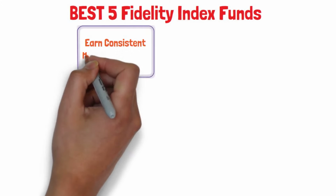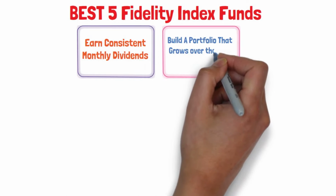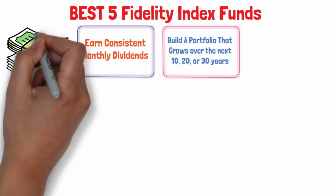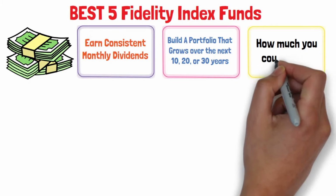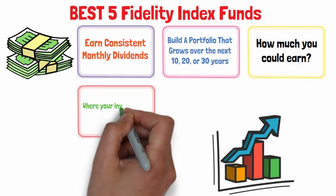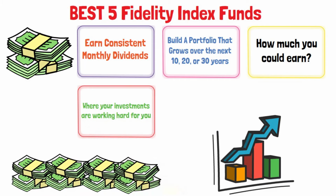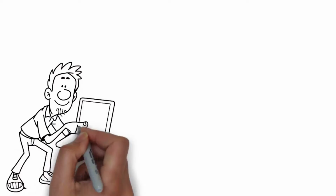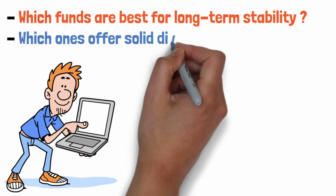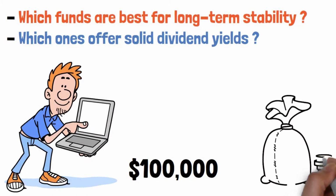Whether you're looking to earn consistent monthly dividends or build a portfolio that grows over the next 10, 20, or 30 years, these Fidelity Index funds have the potential to deliver, and I'll break down exactly how much you could earn, from dividend income to overall portfolio growth. Picture a future where your investments are working hard for you, generating steady income effortlessly. By the end of this video, you'll know which funds are best for long-term stability, which ones offer solid dividend yields, and how these investments could turn your $100,000 into life-changing wealth.